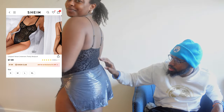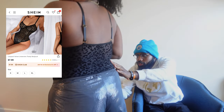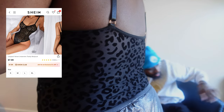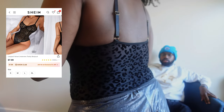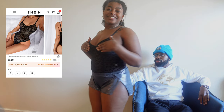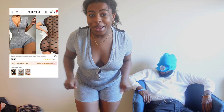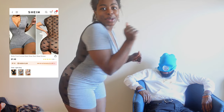Oh, yeah, I like this. Oh, look at the back. It's like velvet cheetah print. Is that velvet? See, look. Everything comes full circle. Velvet. Sleepwear, loungewear, jumpsuit. But this ain't even the best part. The back is the best part.